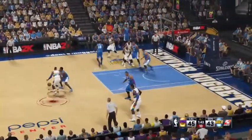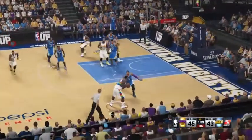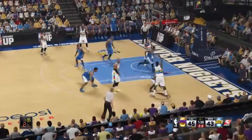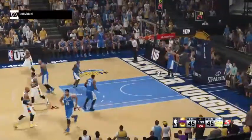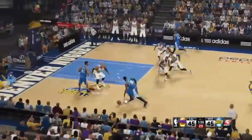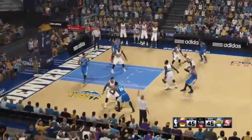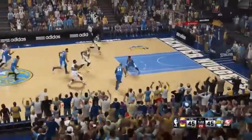Green with a screen on Jennings. Outside, Green. To the inside. And he hits it just before the shot clock expires. 8 points here for Beal. Boy, you don't expect to get opportunities that easy coming down the stretch of a tight game. Beal with the steal. Oh, and here we go.